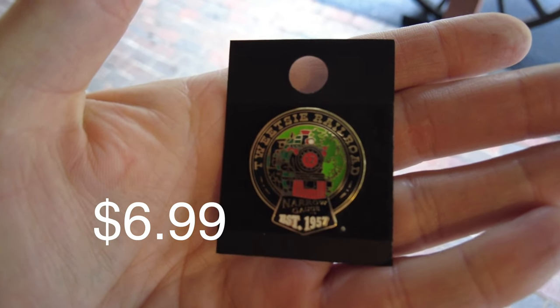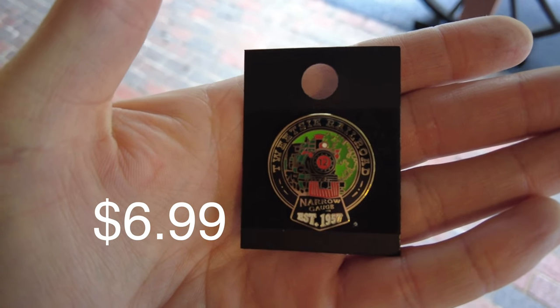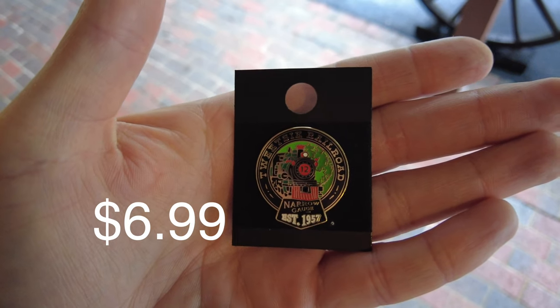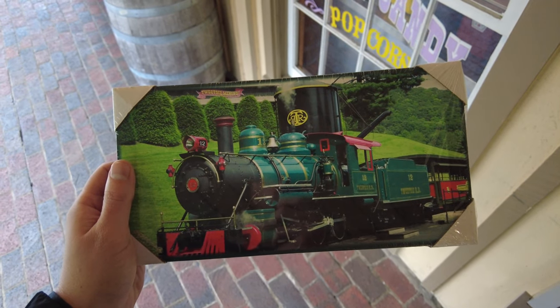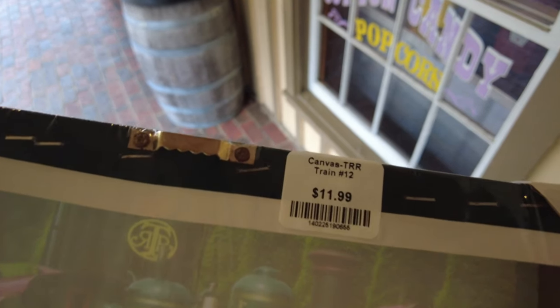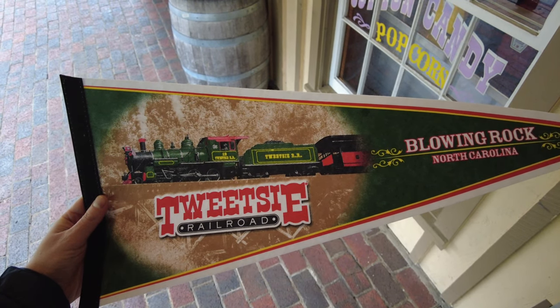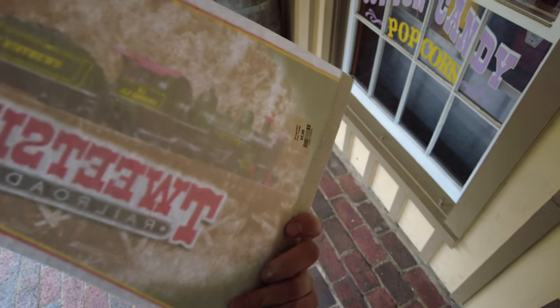I'm a sucker for enamel pins, so I had to get this classic Tweetsie Railroad narrow gauge pin. I also got this canvas of the train. I'm going to hang that in my office. This was $11.99. And I also picked up this pennant because why not? And it was $4.99. And we'll end the video where we started, right by the entrance here at Tweetsie.